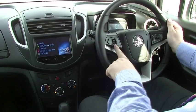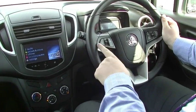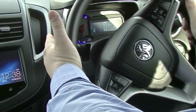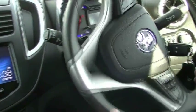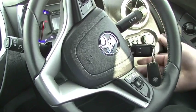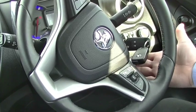Coming down to the left side, we've got our cruise control settings there as well. On the left side here, we have our wiper controls, both front and rear. On the right hand side, we have high beam and indicators. We do have 2 factory flip keys for this car as well.